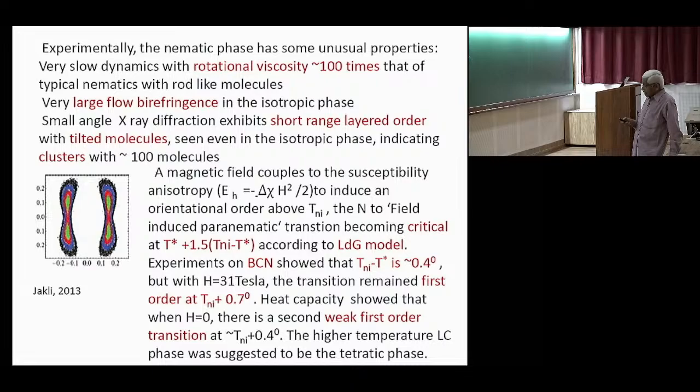And then there is some other problem with the Cotton-Mouton effect. And finally, it was supposed that this nematic phase will go through the critical point if you heated it only about 0.2 degrees above the nematic isotropic transition point or under something like 30 Tesla. But what they found was even at 0.7 degree above the nematic isotropic transition point under 31 Tesla, it was still a first order transition. So there are difficulties.